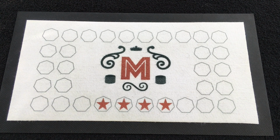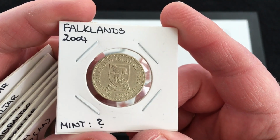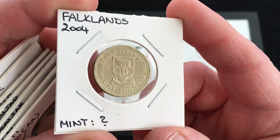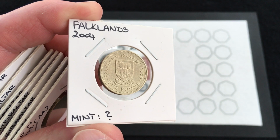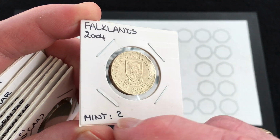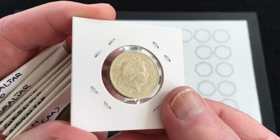So let's have a look at the coins that he sent. So first up is from the Falkland Islands. I must admit, I thought it was just one coin I was going to get. So Falkland Islands 2004. I've got the coat of arms of the Falkland Islands. This bit here, mint, I must admit at first I thought, is it the mint where it was made? But he's put a question mark, so I'm presuming it's short for mintage, because none of these will have mintage figures on.